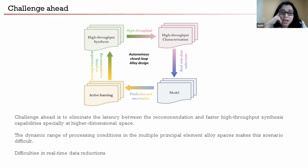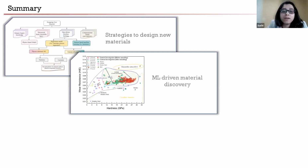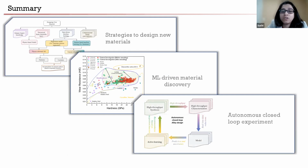So although we took a long time to do this kind of experiment for one example, it's not standardized for every beamline every time. So we have to go a long way before actually doing this kind of autonomous closed loop alloy design for every single experiment. So in summary, I showed you the strategies to design new materials. I also showed you the ML-driven material discovery. And finally, I gave an example for autonomous closed loop experimentation.